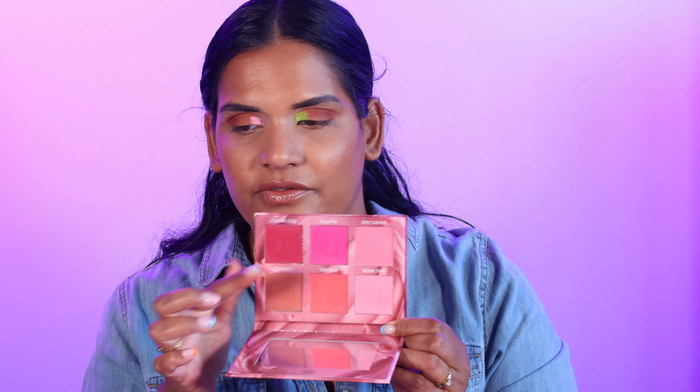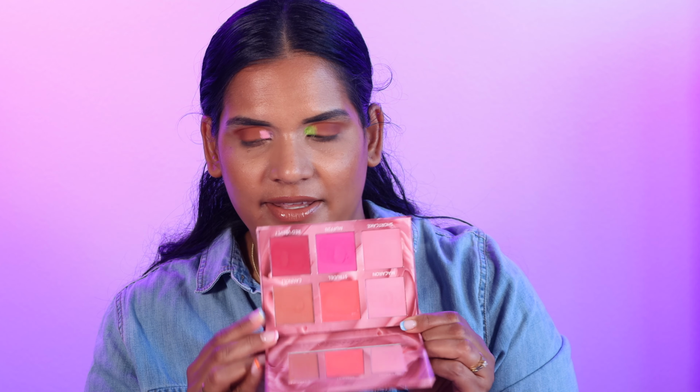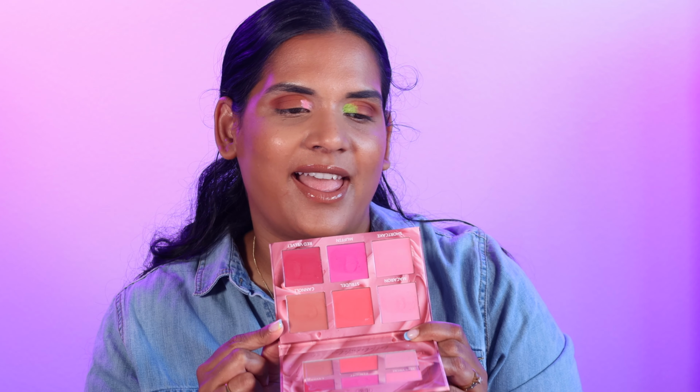And while that's setting, I'm going to go ahead and throw on some of this blush because it's so beautiful. Immediately all of these shades caught my eye, especially the more neutral shade. These two are a little bit lighter than my preference, so with the vibe of this look, I think I'm going to go with cannoli, which I feel is the safe route, but I also just adore this color so much and I'm really excited to put it on my face.